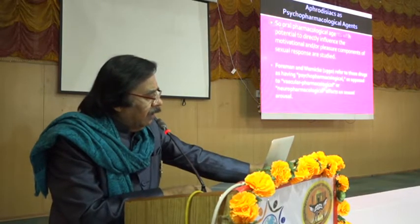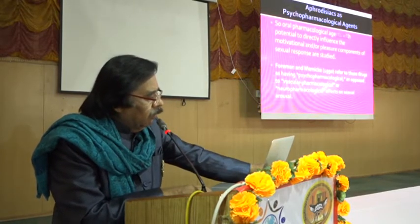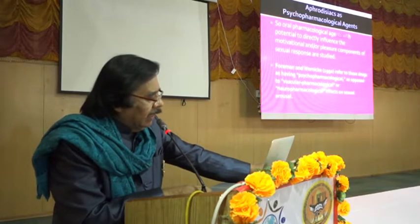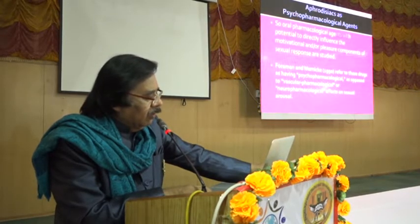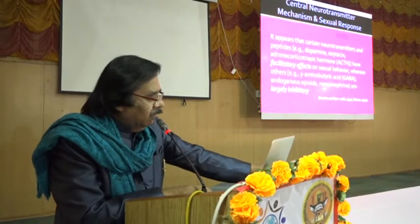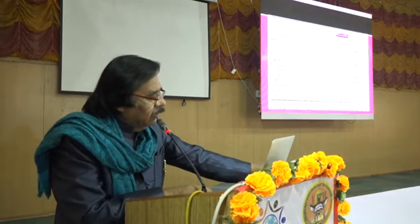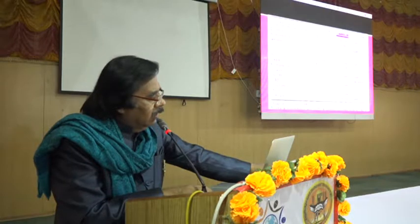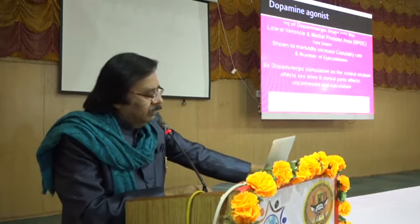But pharmacological agents with potential to directly influence the motivation or pleasure components of sexual response have now been studied. And they are called psychopharmacological drugs instead of vascular pharmacological drugs. There are certain neurotransmitter mechanisms which facilitate or inhibit sexual functions, amongst which dopamine increases arousal and orgasm, while norepinephrine and serotonin decrease the effects on sexual response. Acetylcholine increases, GABA decreases. So we have four things which you all remember.